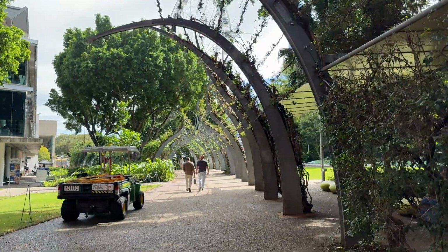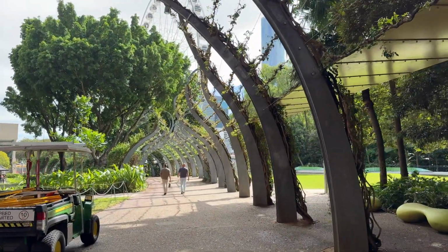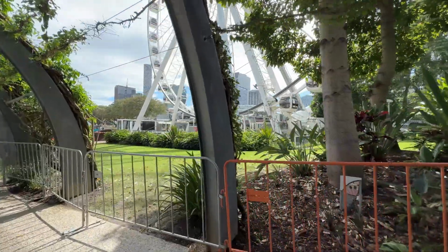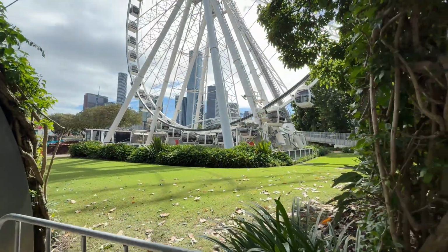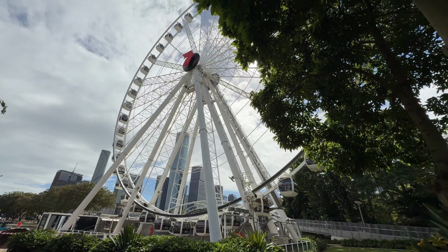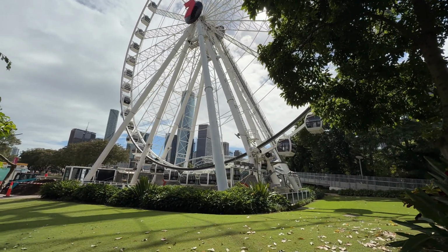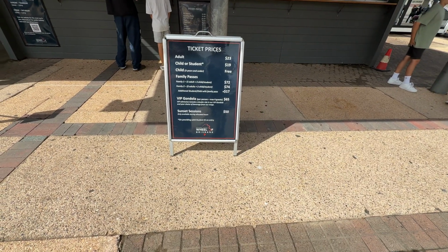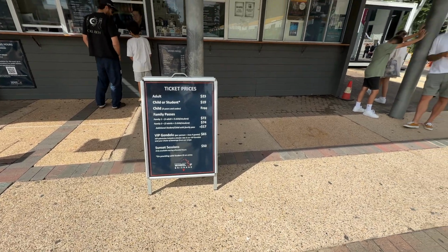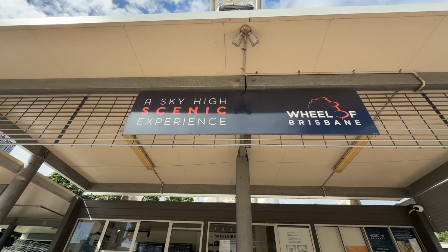Continuing to walk this way, we're coming towards the Brisbane Eye, I think it's called. We'll be checking that out shortly. I'll correct myself, it's called the Wheel of Brisbane. And there we go, look at that. Went on that years and years ago. So ticket price is $23, children $19. And that's for a sky-high experience.